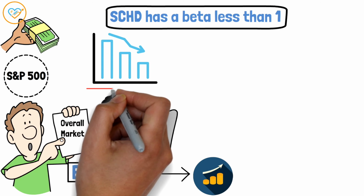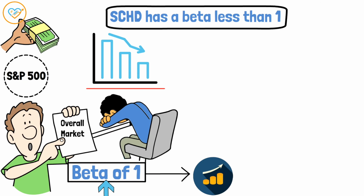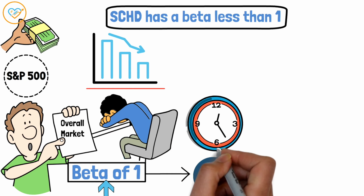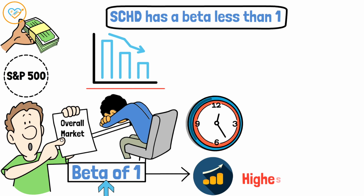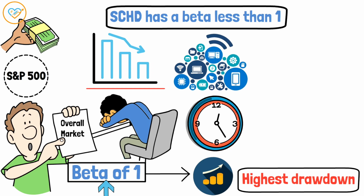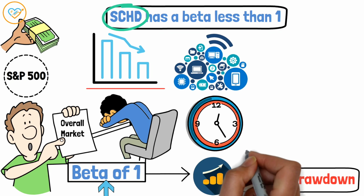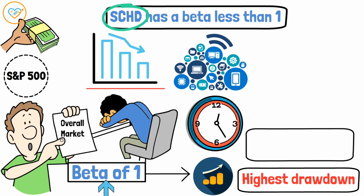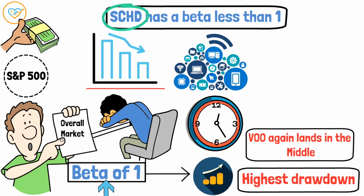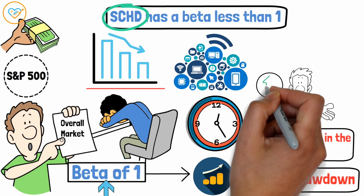Finally, we have maximum drawdown, which measures the biggest drop from a peak to a low point over a given period. VGT has the highest drawdown, showing it's more prone to significant drops, mainly due to its tech focus. SCHD with the lowest drawdown is more resistant to big losses, which can be reassuring during market dips. VOO, again, lands in the middle, balancing potential highs and lows.